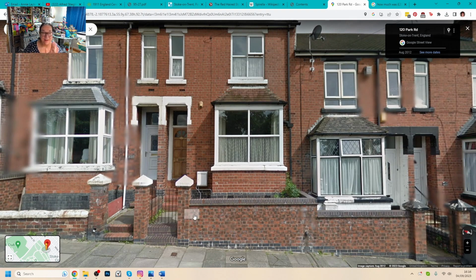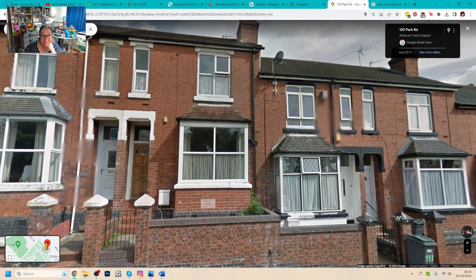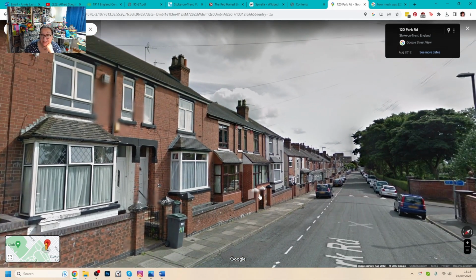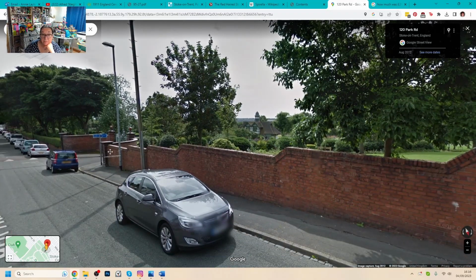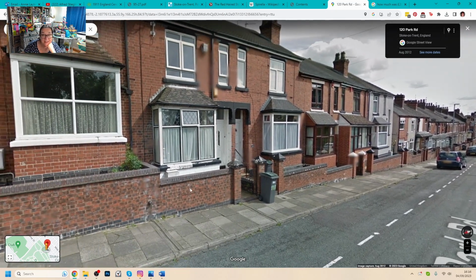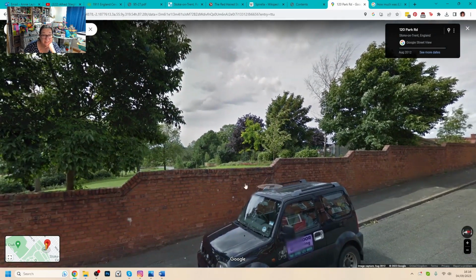So that is where Muriel Cheetham and or her sister were living in 1932. And it probably won't have changed an awful lot. It looks like they've had new windows, but other than that it would look pretty much the same. We can have a little look up and down the road. It's called Park Road. There's a park opposite. Beautiful, lovely old house there. Of course there would have been all these cars, but pretty much this is the view they would have seen. Quite nice. So that's that.